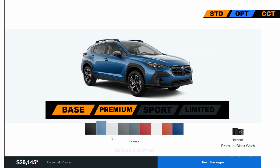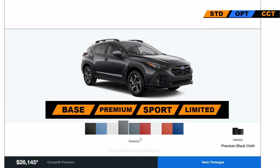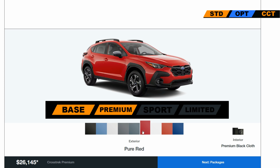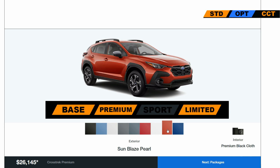And then we got, of course, silver. Magnetite, which is just the gray, and we already did that one. And then pure red. There is another red available on the Limited. We'll get to that. And then Crystal White Pearl, that's a nice pearl white. Not too yellow, but it's got a nice pearl to it.